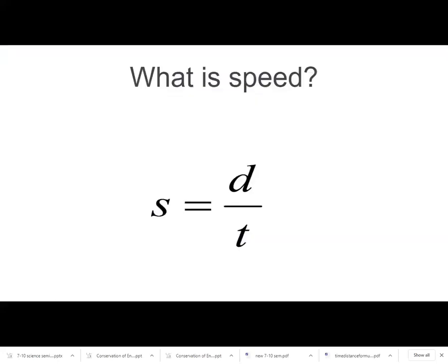So speed is the distance traveled over time. Speed equals distance over time. So the distance may be 100 kilometers, and the time might be 1 hour. So what do you think our speed is? So the speed would be 100 kilometers per hour.